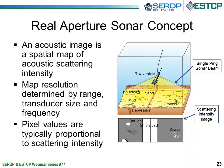Okay, so the map resolution is determined by the range and transducer size and the frequency. So you design your hardware in order to generate some resolution in the image that you want, and the pixel values that are in that image are proportional to scattering intensity. So the brighter an object appears in the image, the more strongly it's scattering the sound. And so this is how an acoustic image is formed, and this is the type of interpretation you can use when you see later images that I'm going to show from this sensor.